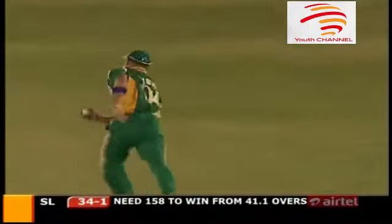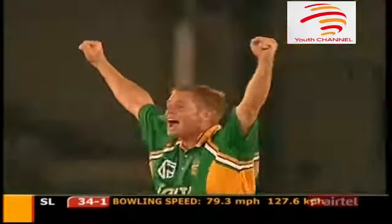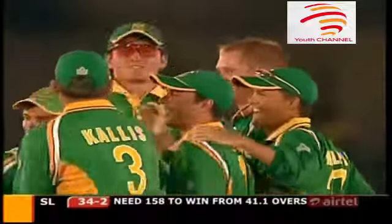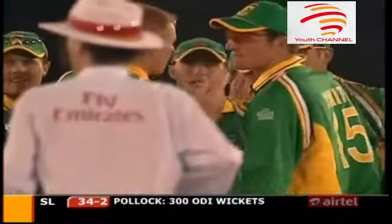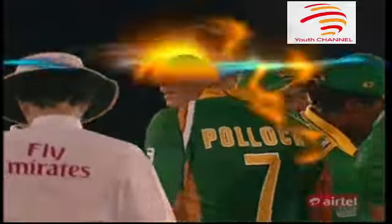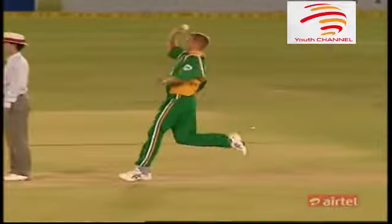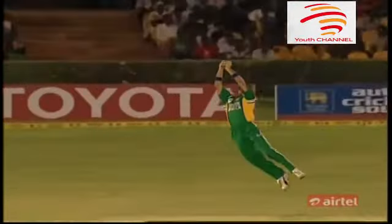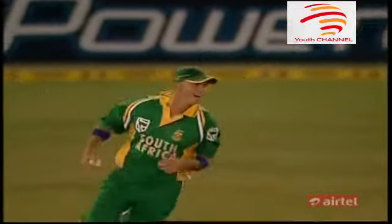In the air, and well caught by Gibbs. Now that is a big, big wicket for 2 reasons. A huge threat is out in Sanath Jayasuriya, and B, Shaun Pollock goes to 300 wickets in one-day internationals, along with over 2,000 runs. Only the second person to ever achieve that, the other being Wasim Akram. Extra bounce, that's what undid him, and Herschelle Gibbs won't drop those. You get 2 hands to it. But Shaun Pollock, what an outstanding career he's had, and he's a long time from finishing, that's for sure.